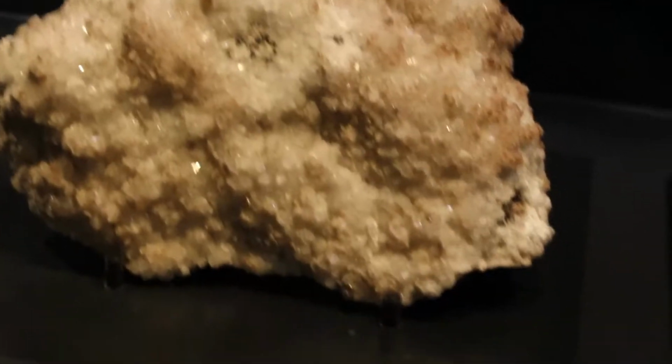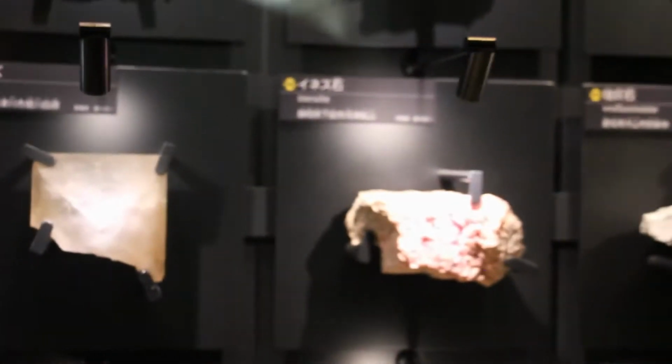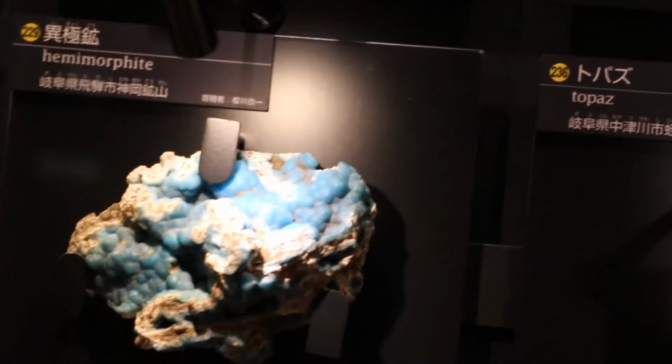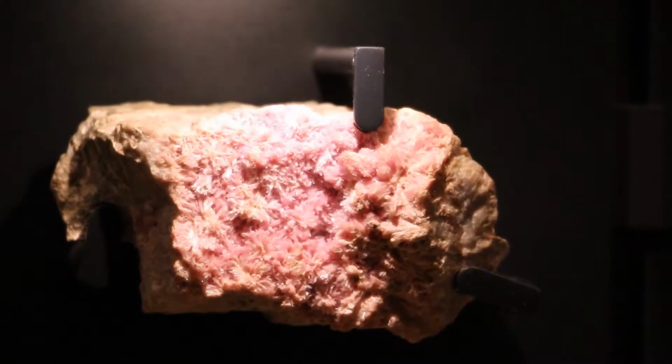That one's sparkly. It looks like salt. Yeah, more gold. And that one's pink. There's more gold in here. And that one's blue. What is that? It looks like it's probably covered in something. Pink one almost looks like food. There's a lot of stones.